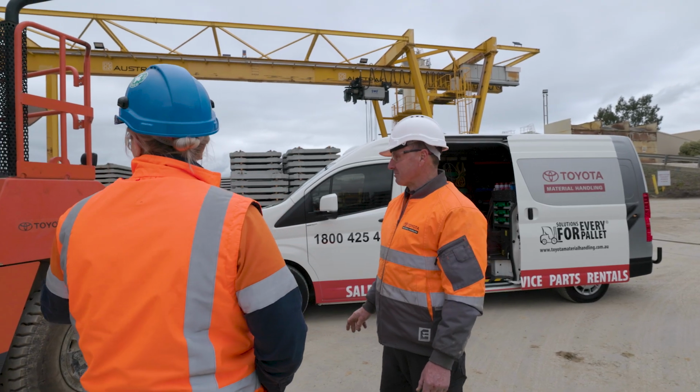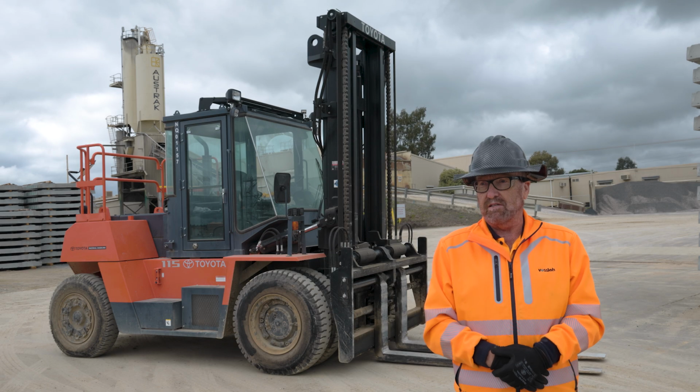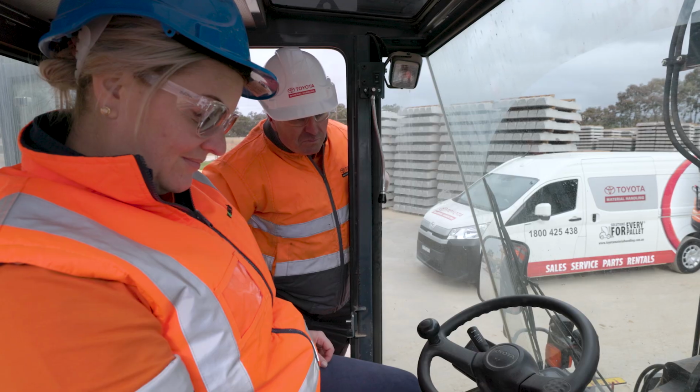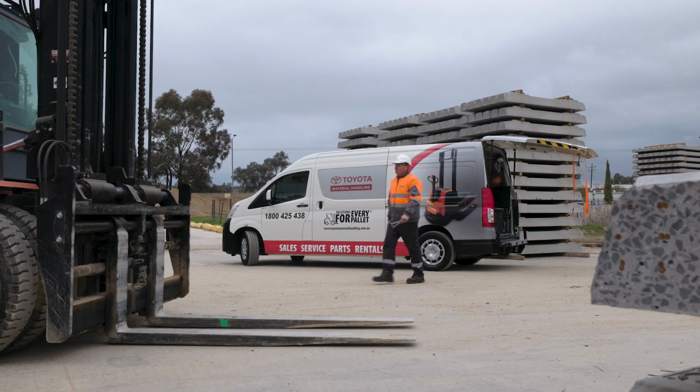The people from Toyota Materials Handling Australia were really good at supporting us in terms of working out what the best option was. Had a Toyota engineer come to site and actually look at the weights we're lifting, the activities that we do, and then basically tailor the package.